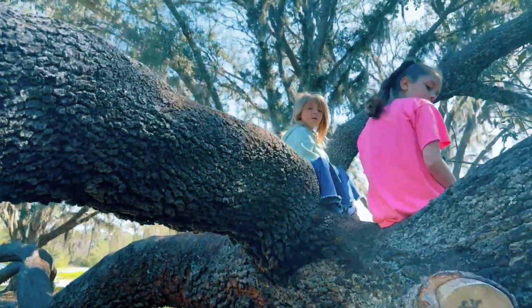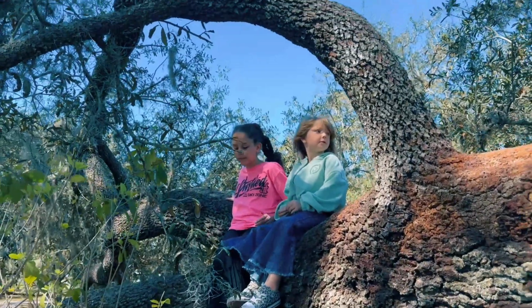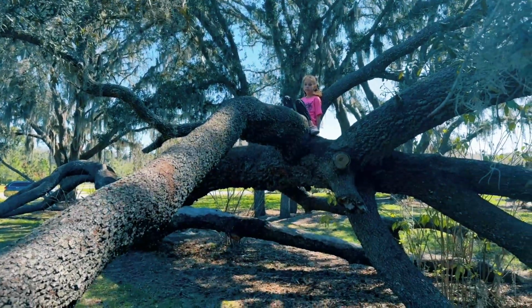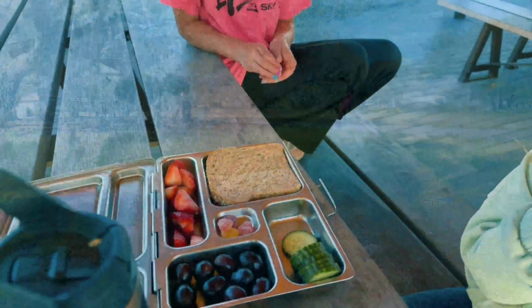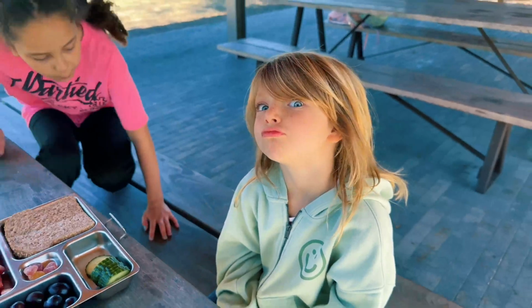The best part of doing school outdoors is the ability to interact with the surroundings, like climbing trees, running in the grass, doing cartwheels, things like that. These are good for gross motor skills, but also to let the girls' energy go, and also give them experiences in doing normal things like climbing trees.